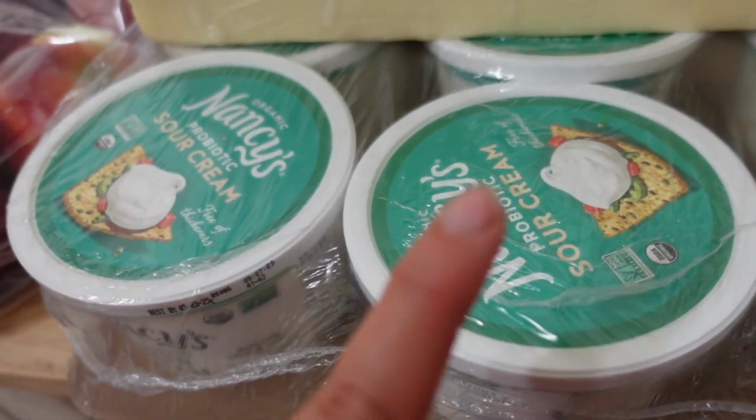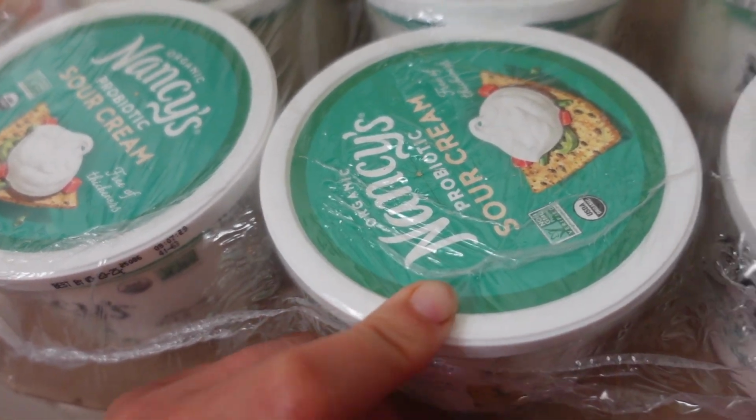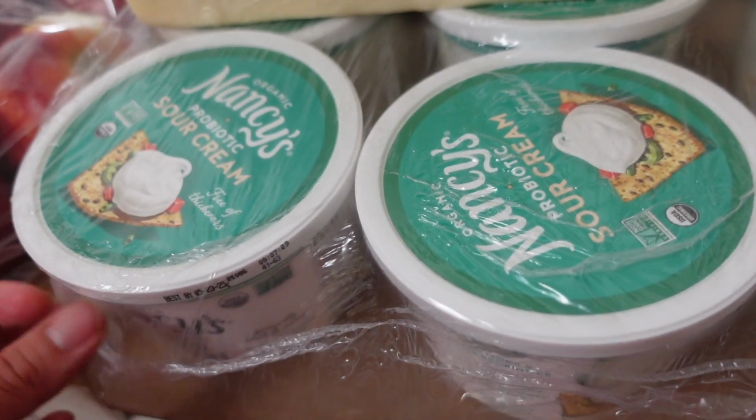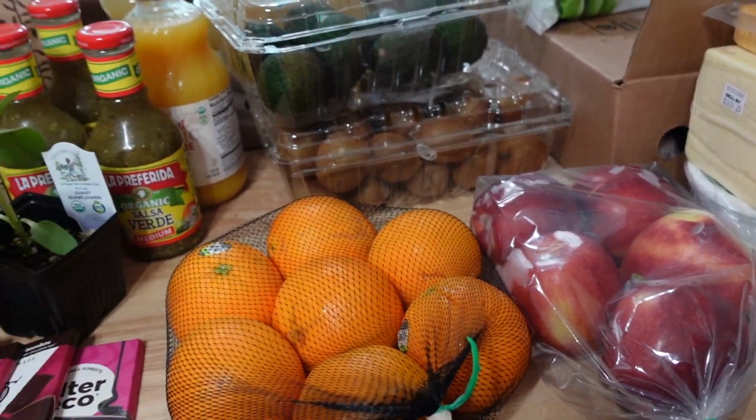Here we have this Nancy's sour cream. This will last a while in the refrigerator, so we always get the big pack, and it lasts 2 or 3 months, and that's just about perfect for us to go through it. And I think that's all of the cold stuff this time.